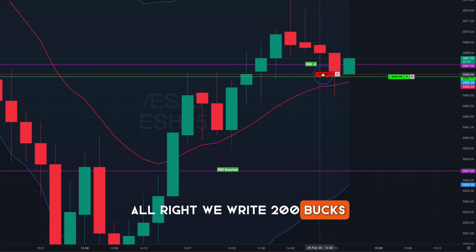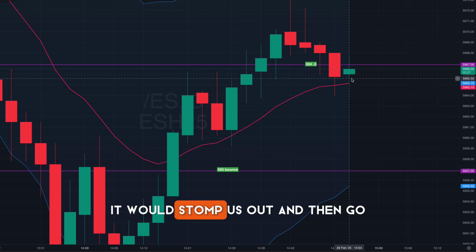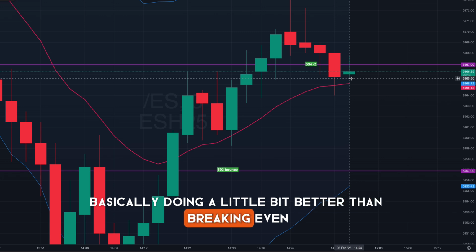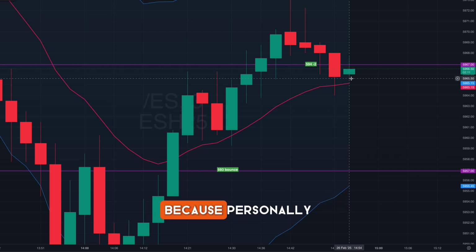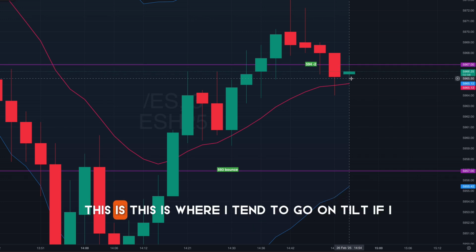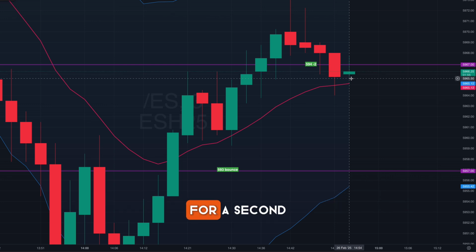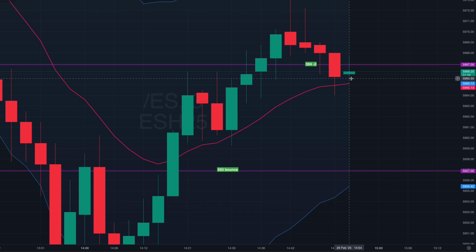All right, we're at $200. Said that as soon as we moved it, it would stomp us out and then go, and that's exactly what happened. That's okay. A few trades in a row, basically doing a little bit better than breaking even. We'll look to come back and take another trade because personally, this is where I tend to go on tilt if I miss it or lose a lot or something like that. So nothing wrong with stepping away from the keyboard for a second. Robinhood closes in 30 minutes. Last 10 minutes of the session are always insane. Maybe we can get something in there.